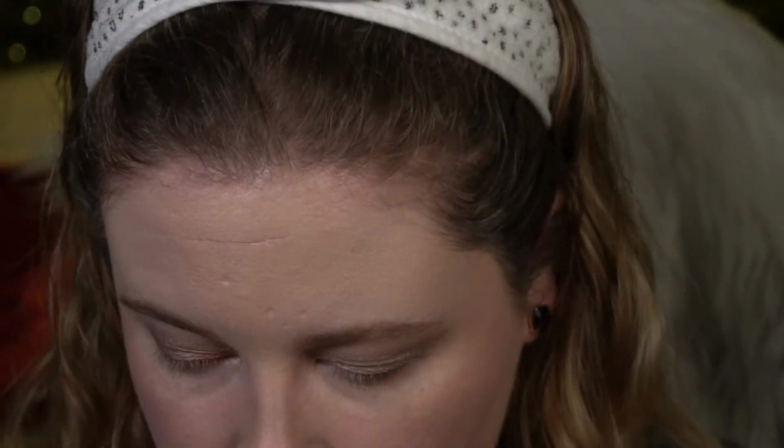All right, so let's do some liner. Okay, so I have 3 different shades of their liner. I'm not really the biggest fan of this liner formula. I do like the component. It's kind of triangular, so it does feel very nice in the hand. But I think I just prefer a little bit more of a creamier formula.